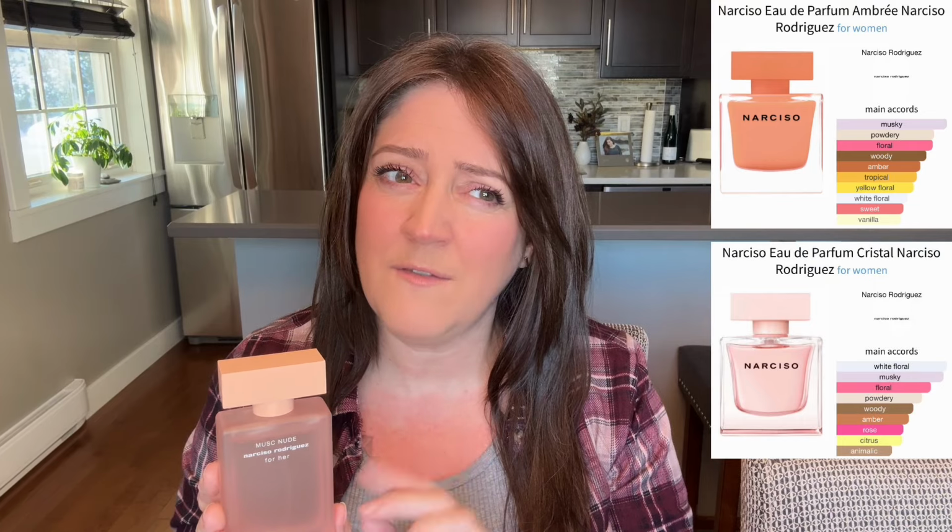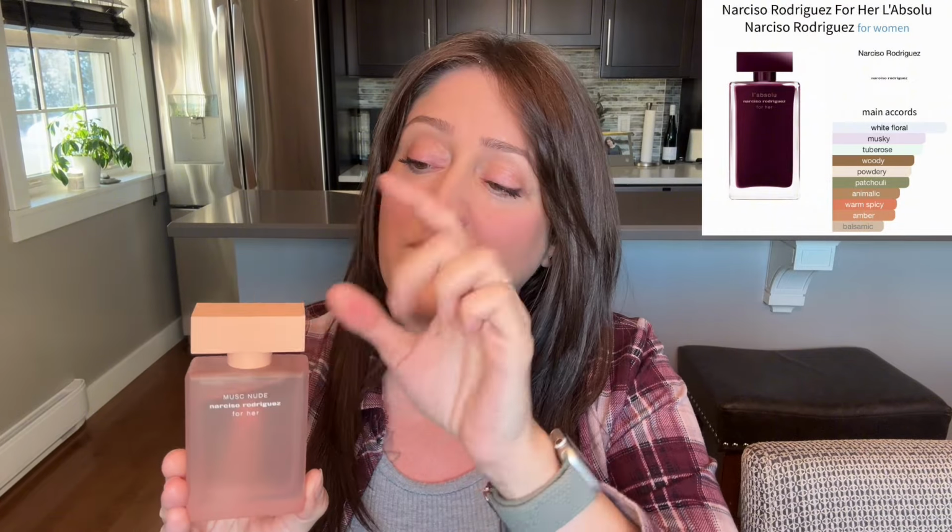It didn't remind me of those too much. And I even compared this to For Her Absolute, which I also have a sample of. I've done a lot of comparing, and it just feels like every Narciso Rodriguez fragrance that was ever created was wrapped up into one, and then it just was the memory of those, because it's not a strong, overpowering scent.